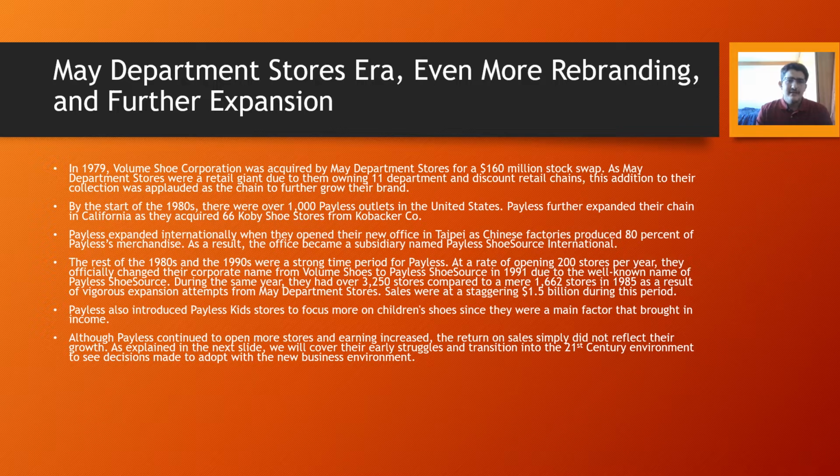In 1979, Volume Shoe Corporation was acquired by May Department Stores for a $160 million stock swap. As May Department Stores were a retail giant due to them owning 11 department and discount retail chains, this addition to their collection was applauded as a chain to further grow their brand. I mean, this was an excellent idea. Payless was expanding rapidly throughout the United States. They were the #1 family footwear chain, and adding them to their portfolio was a great idea.